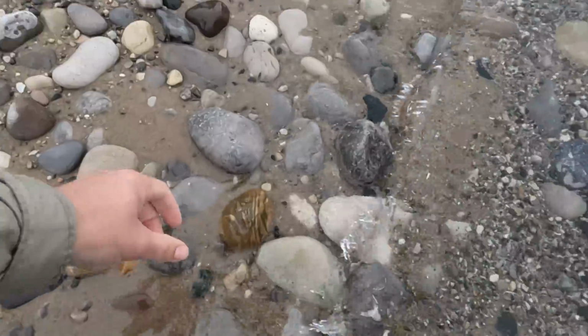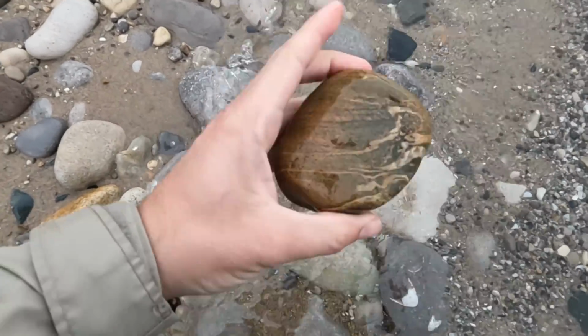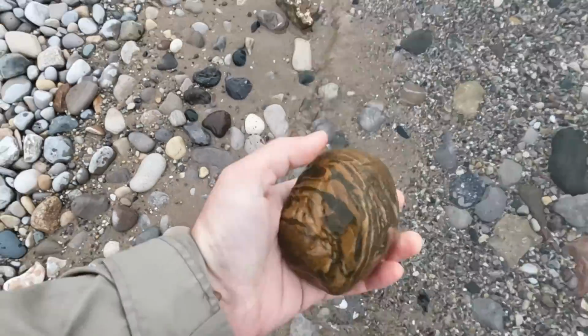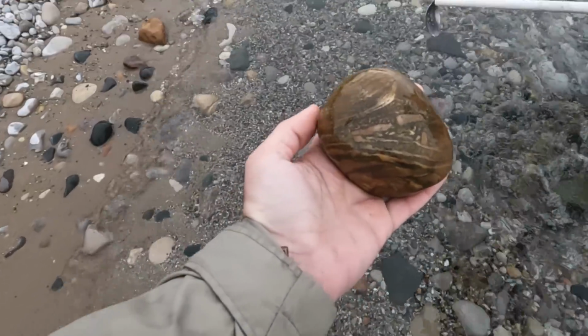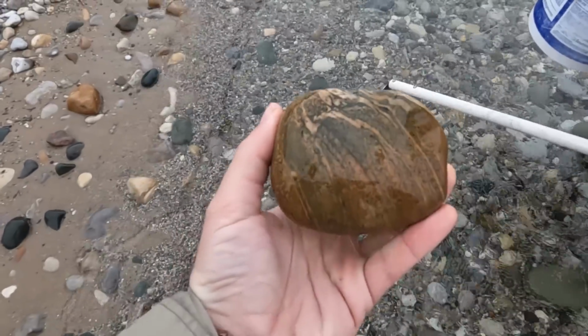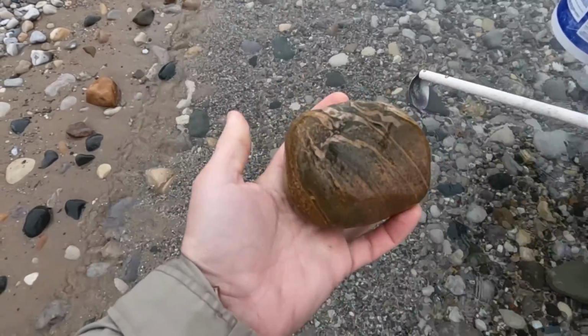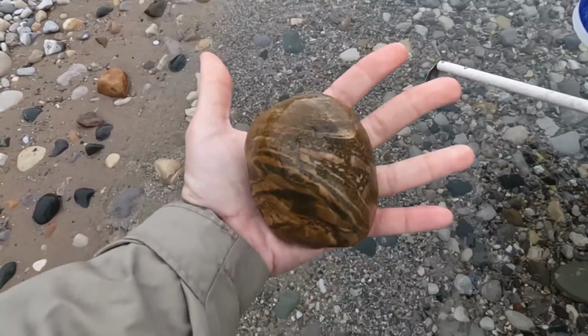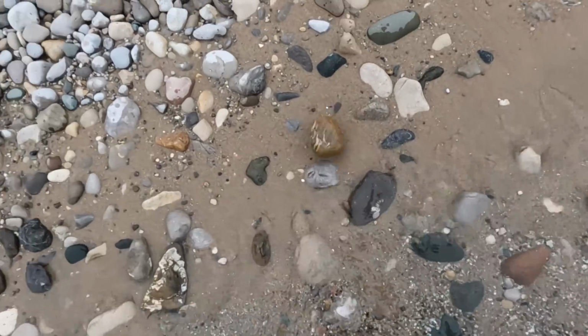Great. Kind of a cool one right there. I don't know what to make of that. What do you think, Rob? Is that quartz veins running through there possibly? I think it might just be stained. Maybe. Yeah, it does look stained. I don't know if that's a nice one, maybe. It's a nice one. I'm gonna throw it back down.